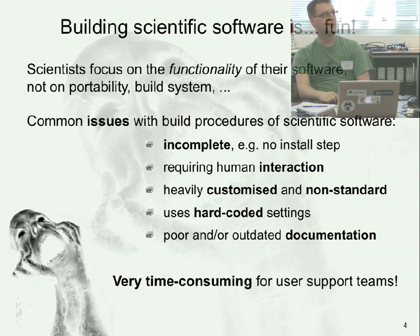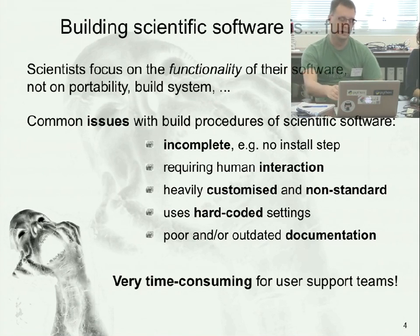A lot of it is very customized as well, as Bernd already mentioned. So some packages have a different way of configuring than just the autotools setup. Some stuff has hard-coded paths or hard-coded compiler commands and so on. And usually, but I think that's common for all software, actually including EasyBuild, the documentation tends to be a bit poor. So you have to figure things out over and over again. So it's very time-consuming for user support teams, and HPC teams all across the world have to deal with the same problems over and over again.